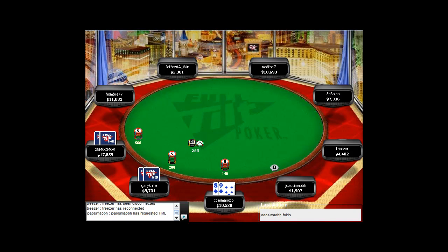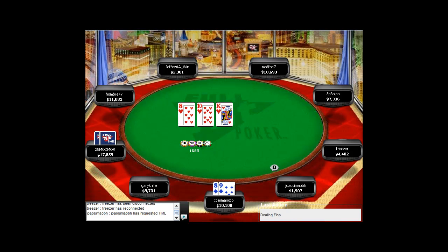And here, I would fold. But I know Mario's going to call because he's got a decent hand. He likes to see flops. Playing from the small blind isn't ever that easy, and you're much less likely to realize your implied odds than you would be if you're on the button. But check, check, check, check.